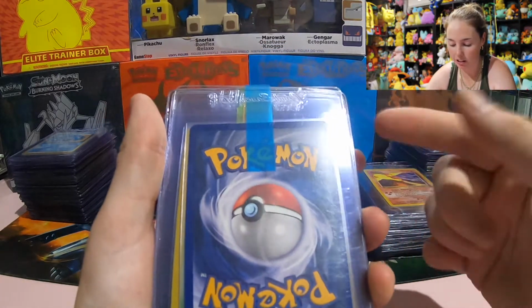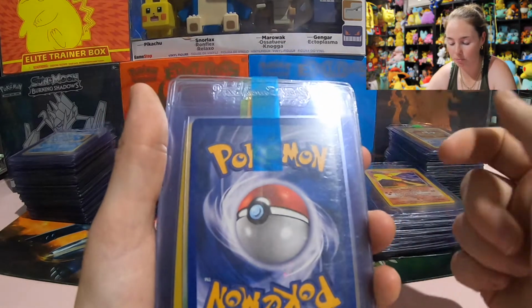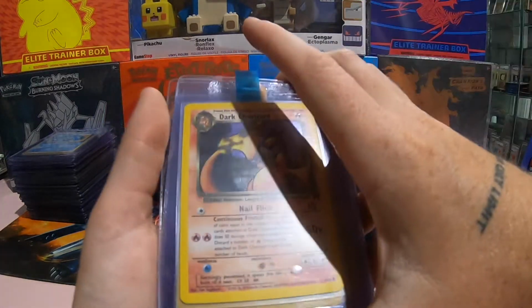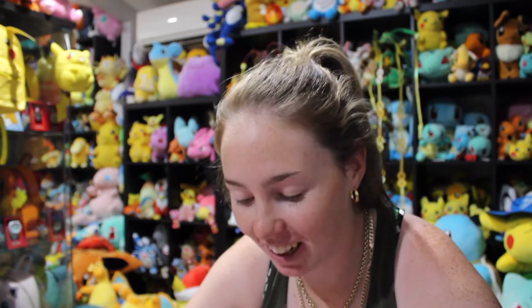He's got a few scratches, a few white spots, but love him. Love the card. Love the artwork. Guys, I just finished recording and I just noticed my other camera wasn't recording. It stopped recording. No! So it stopped recording after I showed you guys the dark Charizard. God damn it.